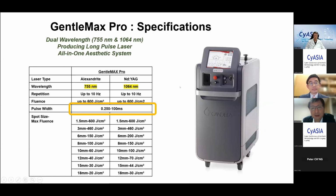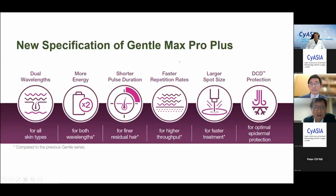I used this device, the Candela GentleMax Pro. It is a very well-designed machine for hair removal. It supports a very big spot size, up to 25 millimeters, and it also provides a very wide range of possibilities. So we can use this for hair removal, pigmented skin regions, and vascular region treatment. It is a multifunctional treatment device.